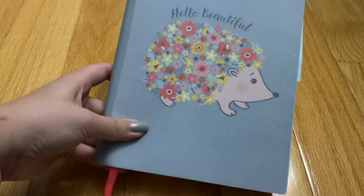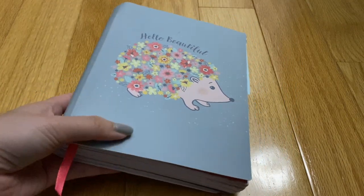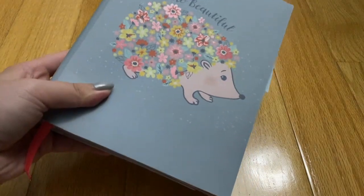So the fourth journal I worked in this year was this Michaels journal. This one is definitely my favorite journal that I worked in this year, or one of my favorites. The Michaels journals are my new favorite brand of journal personally, because I love the paper quality and I love how it feels. Like, this got so chunky. I love it.